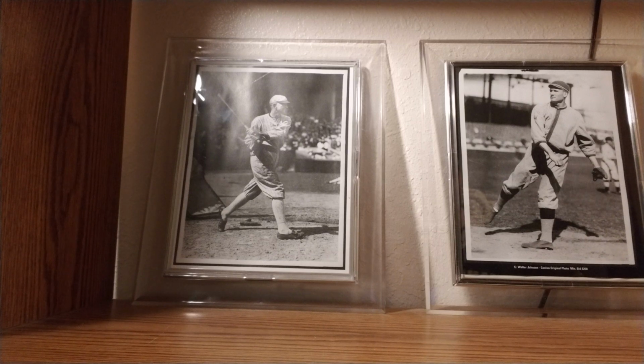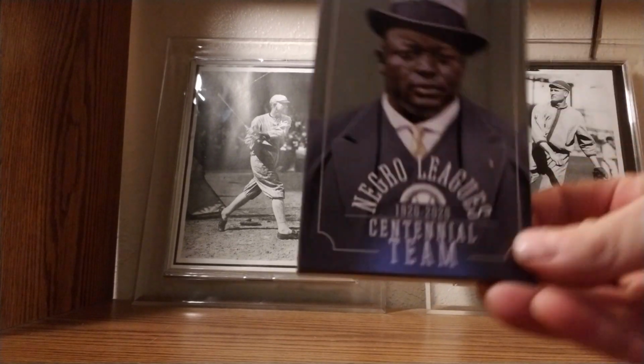This was a bit of a mail day video of a very unique set I purchased last week, got in the mail yesterday. I came across it on Facebook. It's a brand new Negro Leaguers postcard set, the All Centennial team. This is the box that came in.